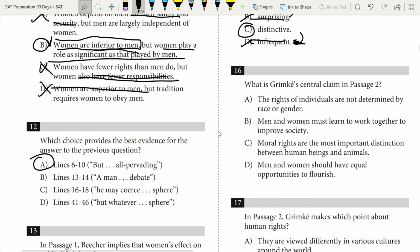All right, so what's Grimke's central claim there? Well, her central claim is that race and gender are not determining the rights of individuals. All right, so our answer there is going to be A. She talks about how just like race doesn't determine the rights of an individual, neither does gender. So she's really countering what passage 1 was saying. She doesn't say men and women must work together to improve society.